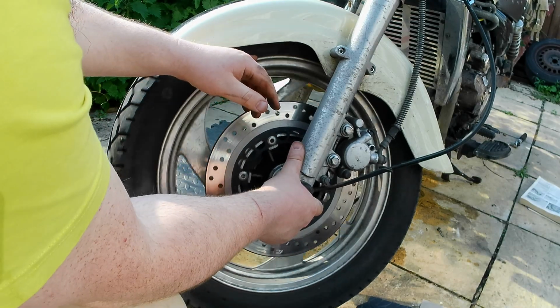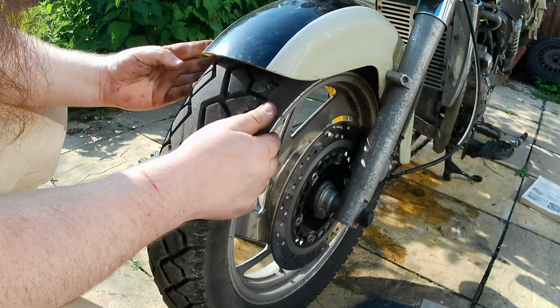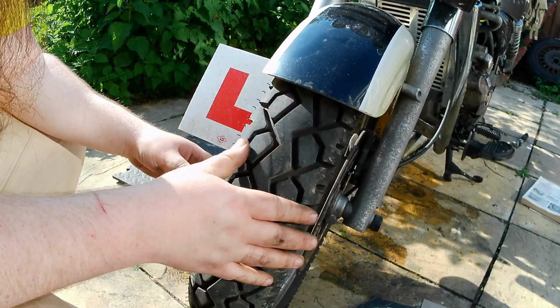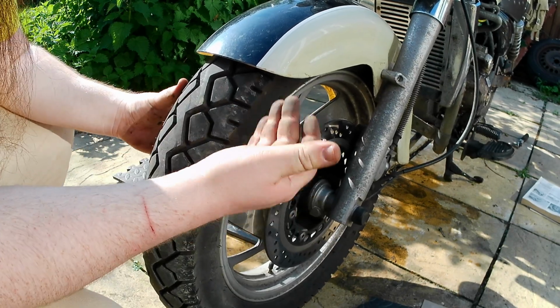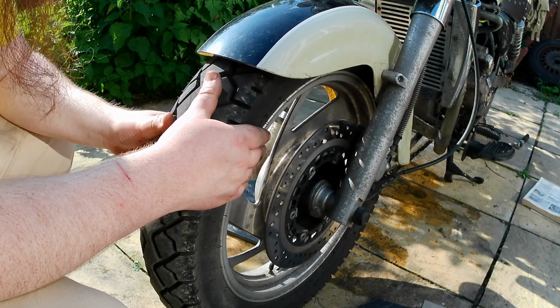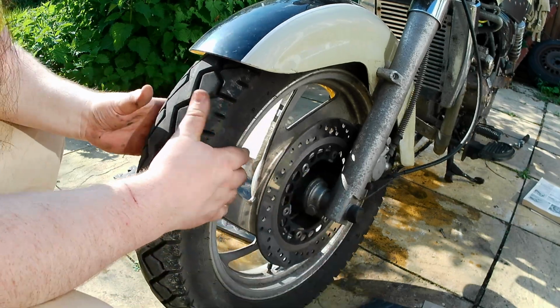Keeping focused on one spot. It's looking good. And the tyre, well, you can see this one better. But I can get my finger in it. There's loads of tread depth on it. I will do tyre pressures later. I might actually do them tomorrow. I'm going out for a short ride tomorrow if I get all these checks done. But yeah, the tyre is fine.